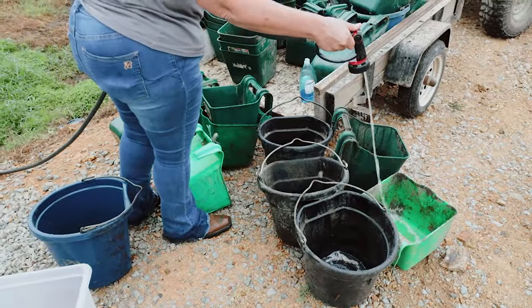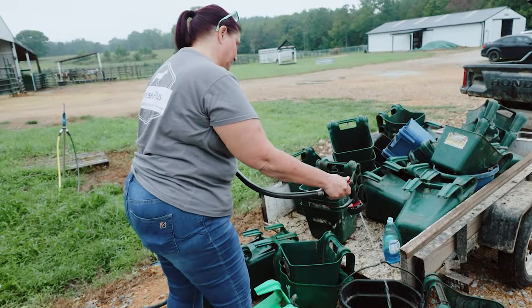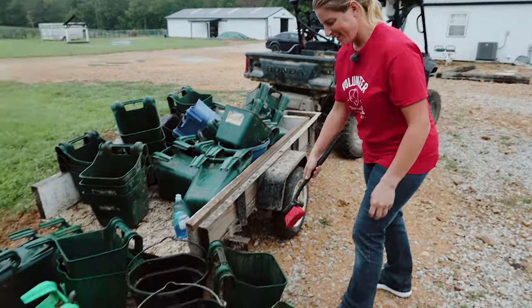I'm not gonna climb in these buckets. Not gonna climb in them? I climb in the water troughs to clean them. I mean, you kinda have to, depending on the size. Yep, I do, I climb right in all of them.